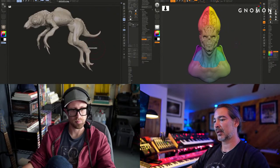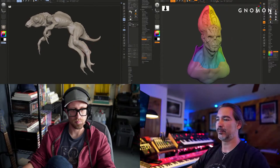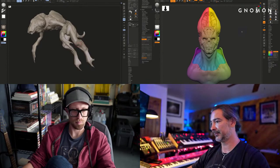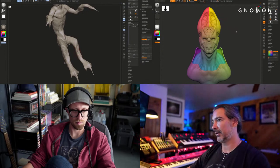If I was going to really try and UV this the way I would want that head, I would definitely not have that seam going up the middle. I could always redo it in ZBrush, but I'm fine with it for now.